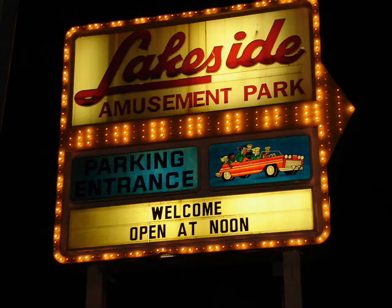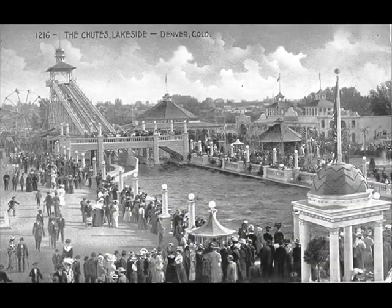This amusement park is called Lakeside, and it's next to a lake. It's at the side of the lake, thus the name Lakeside. Actually, I believe that Lakeside Amusement Park is named after the town. The original name of the town in that area was Lakeside. And I believe in the early 1900s, Lakeside was actually called White City.